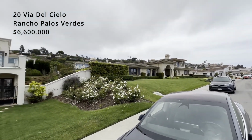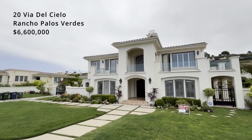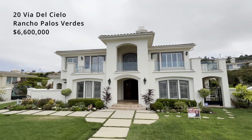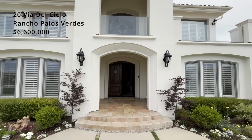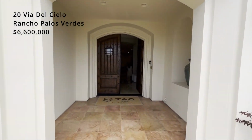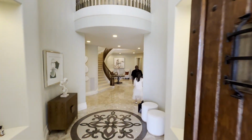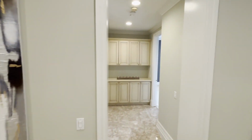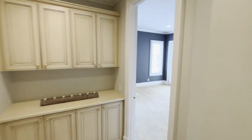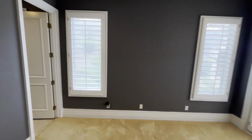Well, look at this curb appeal. This Mediterranean villa in the Oceanfront Estates is kind of stunning if you ask me from the outside. It's sitting on a massive 25,000 square foot lot. You can already see this villa having that timeless elegance, I would say, with those massive ocean views, and that staircase as you enter the house is just stunning. It's a real standout in this prestigious neighborhood, probably the most prestigious one in RPV, I would say. So let's walk around.